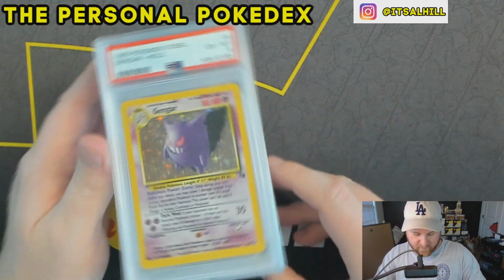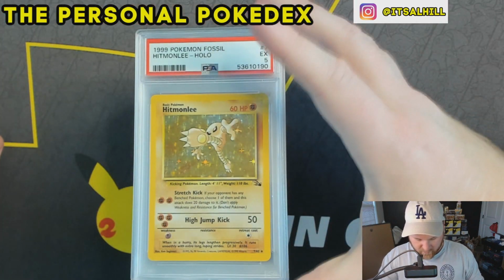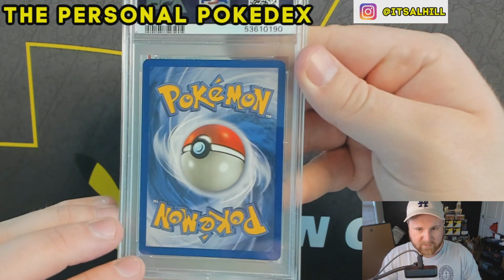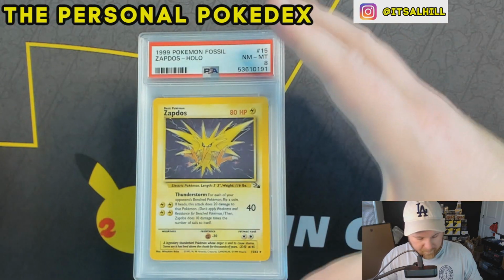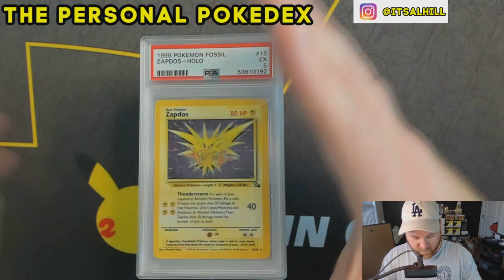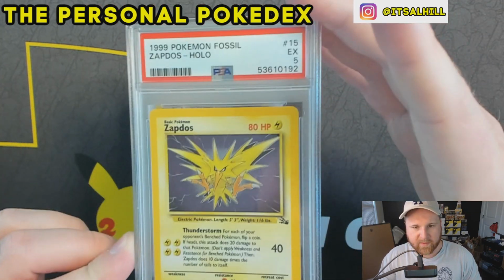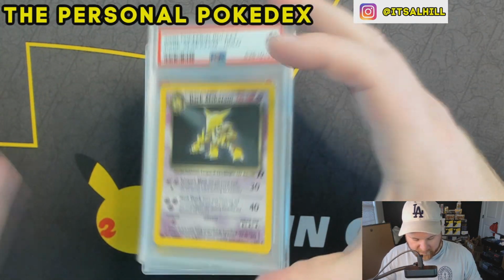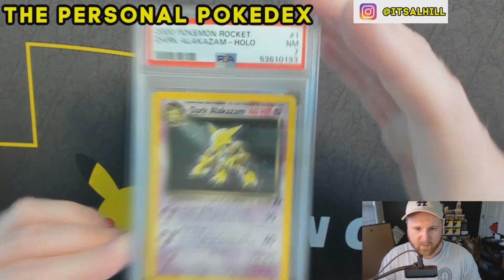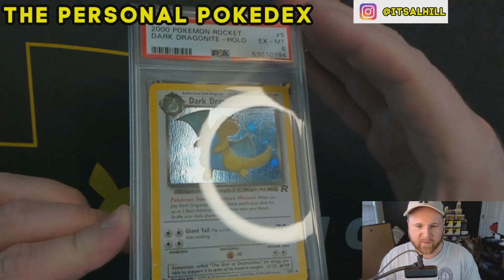Alright, Fossil. So we got a Gengar with a 6. Hitmonlee, it's got quite a bit of foil scratch. There's a Zapdos with an 8. So, not all of these I disagree with. I just, like I said, normally don't send 5 and 6 quality cards. But these were definitely not minty pack-fresh type of cards sitting around.